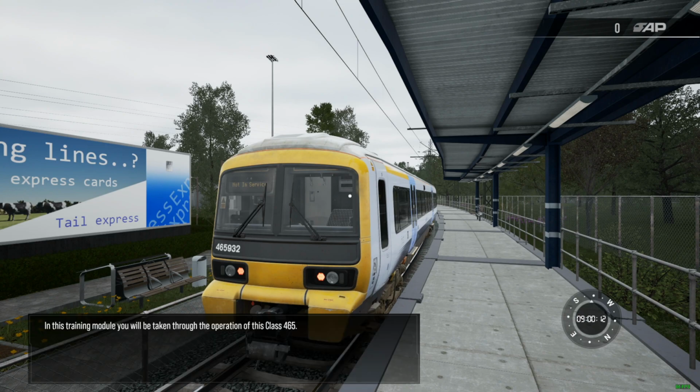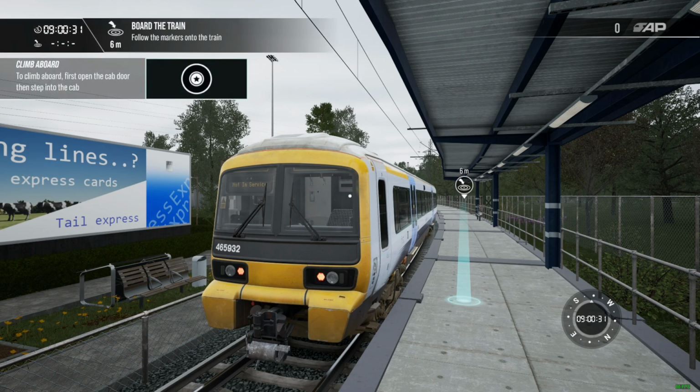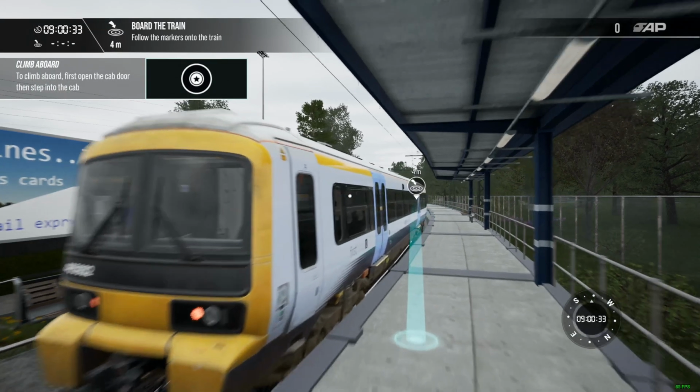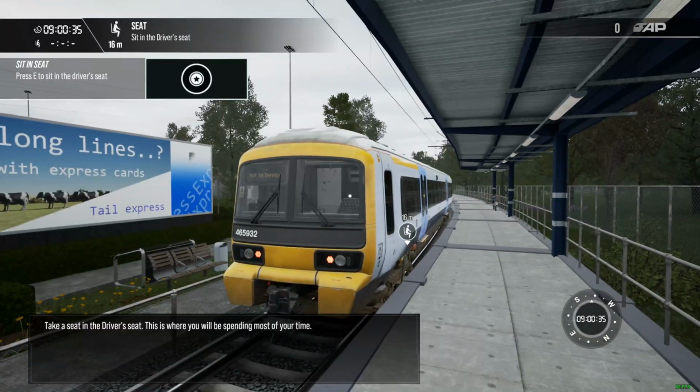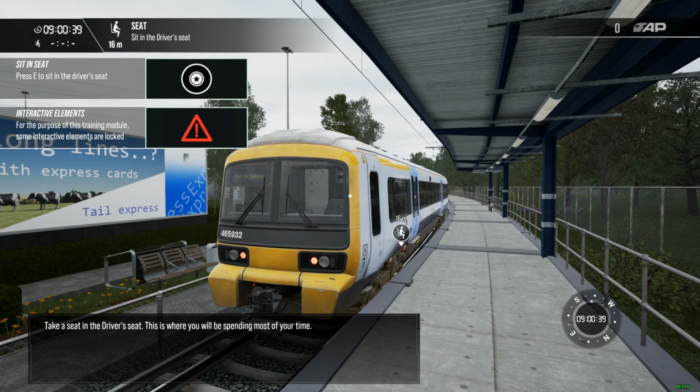In this training module, you'll be taken through the operation of this Class 465. During this brief introduction, we will be covering the critical driving controls and passenger operations. Look, when you're ready, climb aboard to get started. Take a seat in the driver's seat. This is where you'll be spending most of your time.